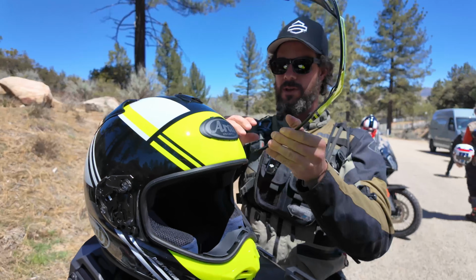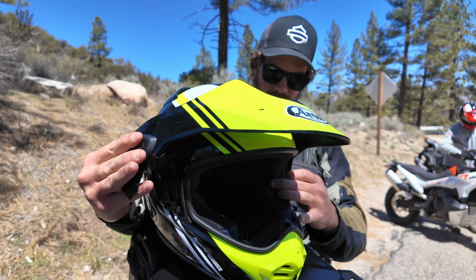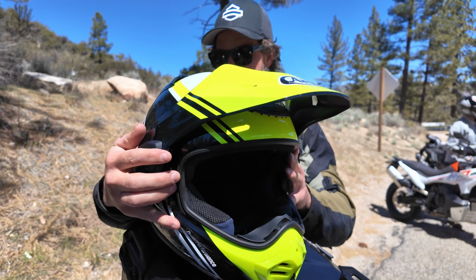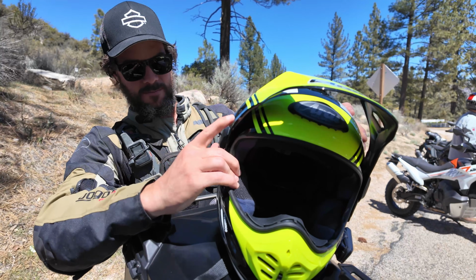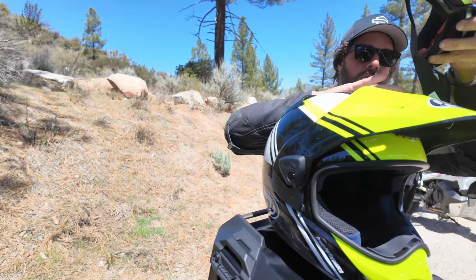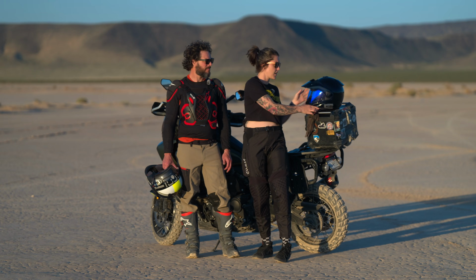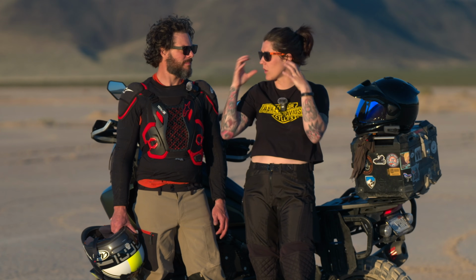Okay, peak first, down then up. Should slide easily. Boom. Dude, so easy. That's one of my favorite things, is when you decide to switch to dirt, you just remove that shield and goggles fit right in there.